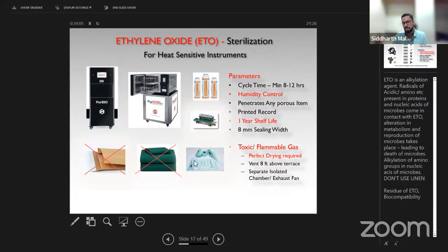Before you place anything inside an ETO machine, you have to ensure that it is extremely dry. If any droplets of water remain inside your instrument, that will lead to oxidation, corrosion, and a lot of things may happen. That may also lead to a lot of infections in the patients. So it has to be completely dry. So how do you dry these? As Rajendra sir had told, use a simple air gun, which is good enough after washing, and go through all your catheters for removing the excess droplets of water.